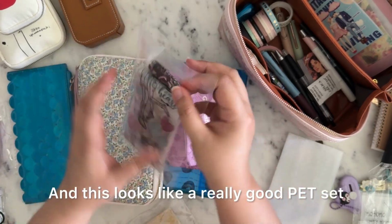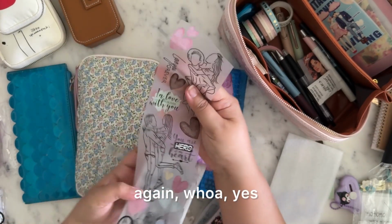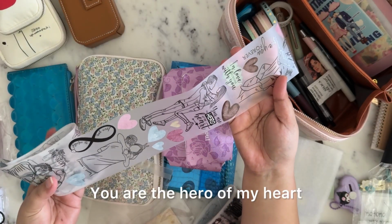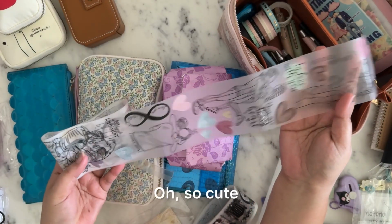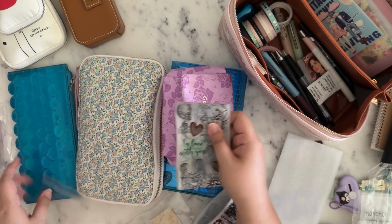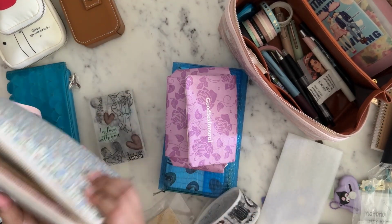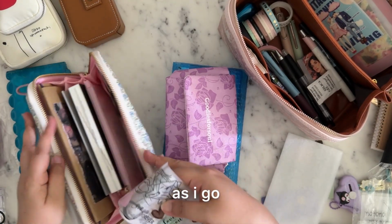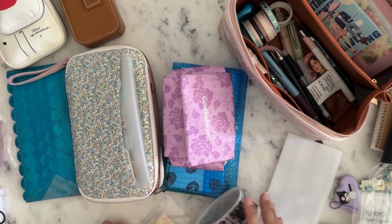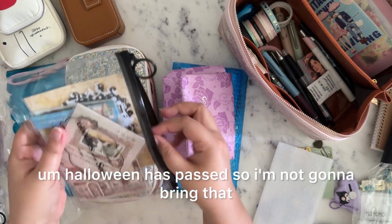Because this looks like a really good PET set. Again, whoa, yes, in love with you forever. You are the hero of my heart. Oh, so cute. I'll definitely bring this with me, please. See, this is why I said, like, I'll just probably fill it up as I go. Yes, Penny. And dark style. Halloween has passed, so I'm not gonna bring that.